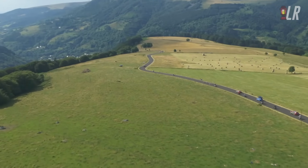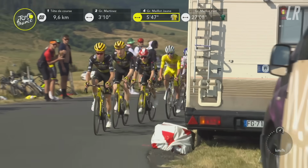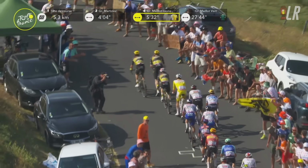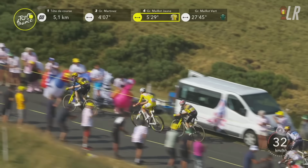It's horrible exposed terrain up here, and Jorgensen attacks again. Pogacar responds comfortably. He's not under much pressure here. Kuss returns. He starts to set a tempo before Jorgensen attacks again. Vingegaard opens the door nicely for Pogacar. But on this attack, Narvaez and Yates are dropped.